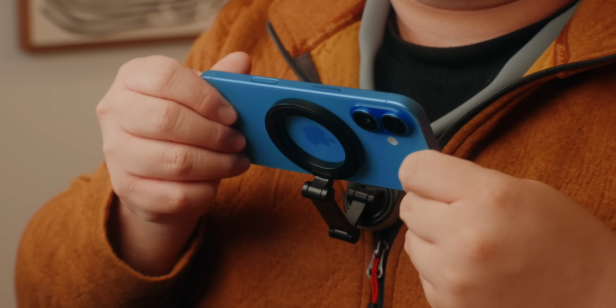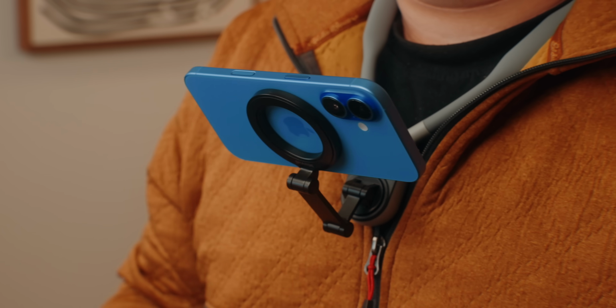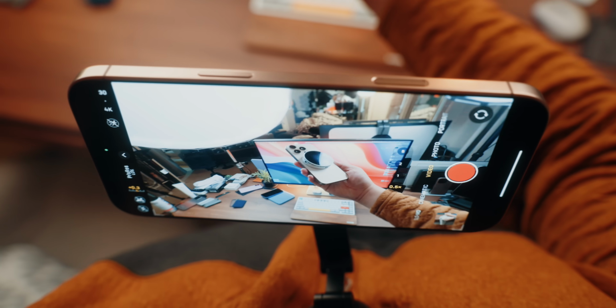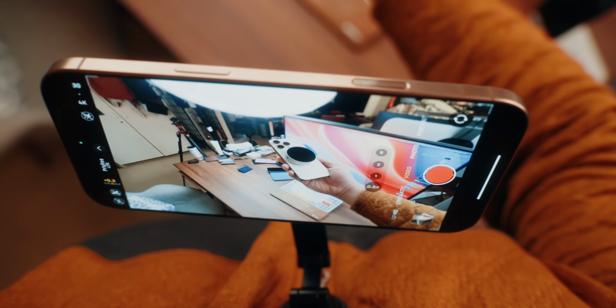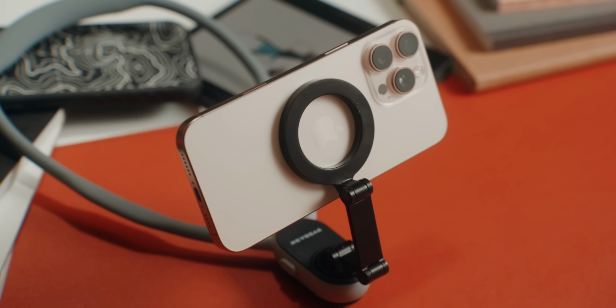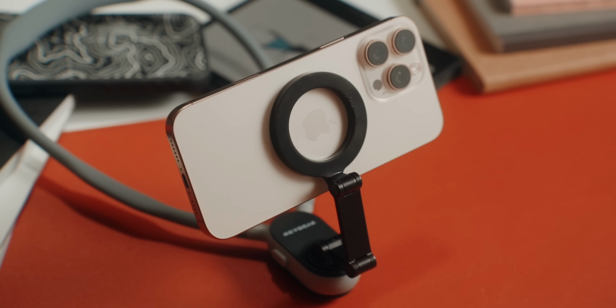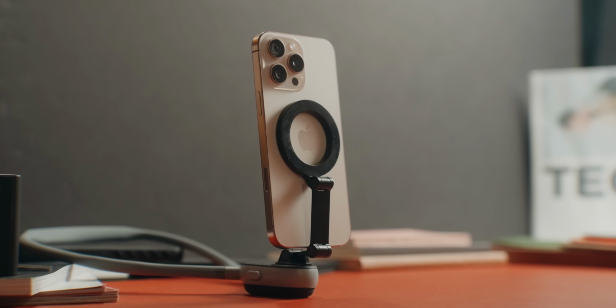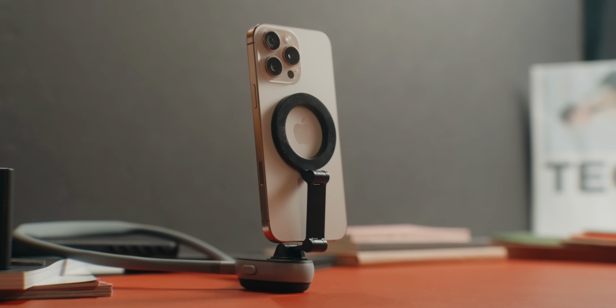So if I'm at an event or something and I want to show off a new phone or a new product, I can just take the mount, wrap it around my neck, and attach the iPhone via the MagSafe mount, and I can start shooting right away. Now, what's awesome is that it tilts so you can change the angle of your shot, and it's able to accommodate the bigger Pro Max on here, even in vertical, which is perfect for short form content.